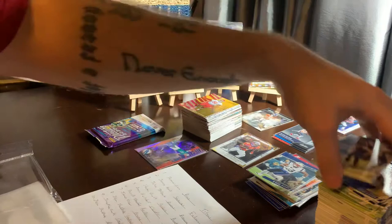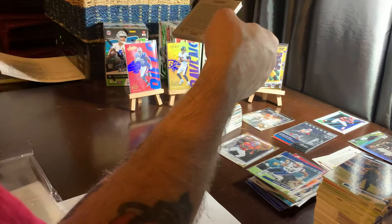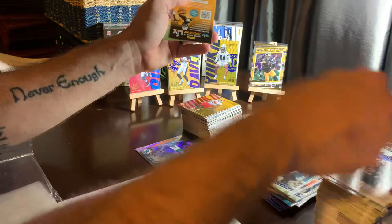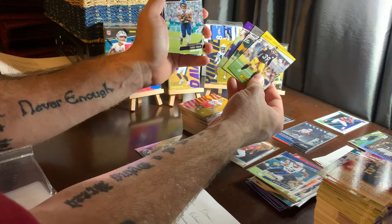Okay, final pack. So this is the one with the hit. So we're going to start from the back. I'm going to pull those out and put them up front. So we have powerhouse Leonard Fournette, Jaguars. Our rookie is Laviska Shenault for the Jaguars. Minkah Fitzpatrick, Steelers. Keelan Doss for the Raiders. Danielle Hunter, Vikings. Tarik Cohen, Bears. And then Marlon Mack, Colts.